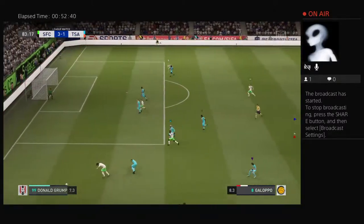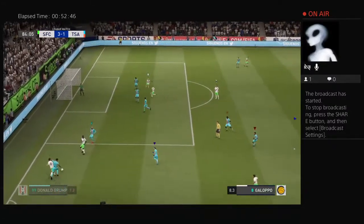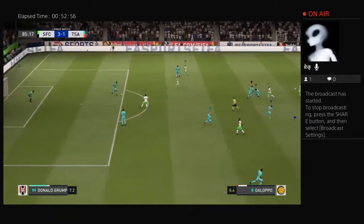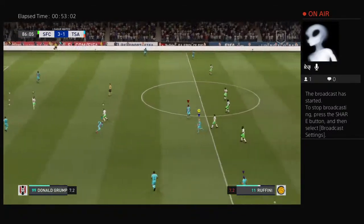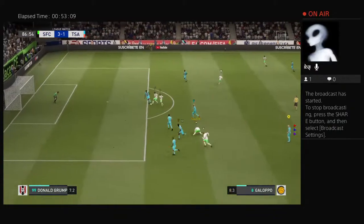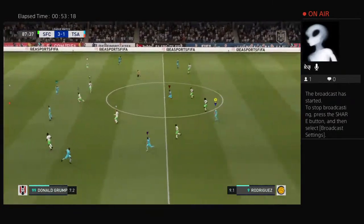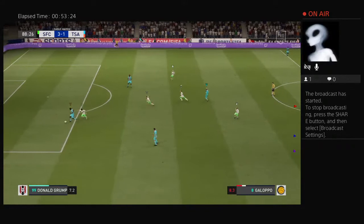Bruno. Weaver. Room for the cross. Yeah, plenty. Well, they're trying to put some pressure on him now, the attackers. He's in here. Hasn't hit the target. He's calling for everything, boy. Come on, Arimura. Down up, boy. Down up.